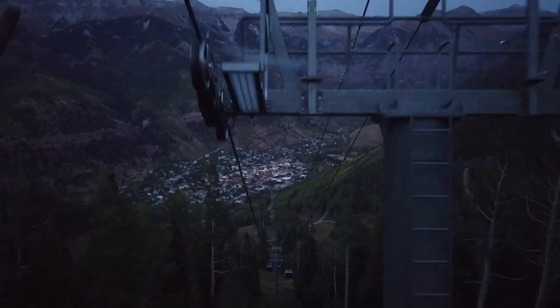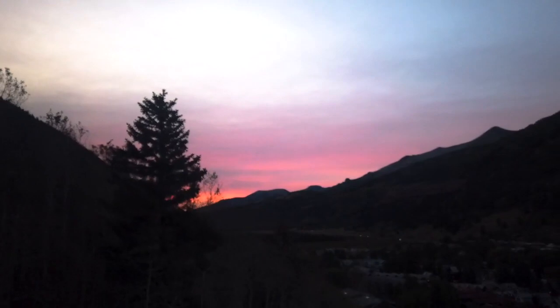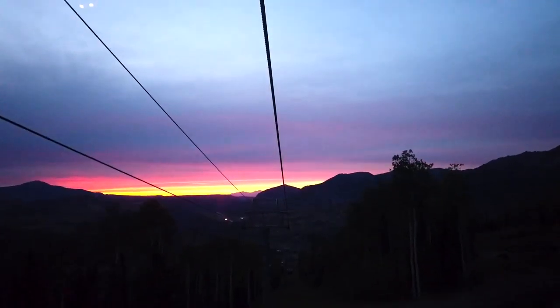They say you can never go back, and Telluride certainly isn't the sleepy mountain town that it was back when we visited the first time. We decided to enjoy it for what it is today, which for us meant a beautiful sunset gondola ride up to the top of the mountain.